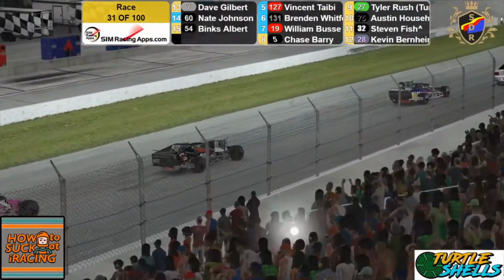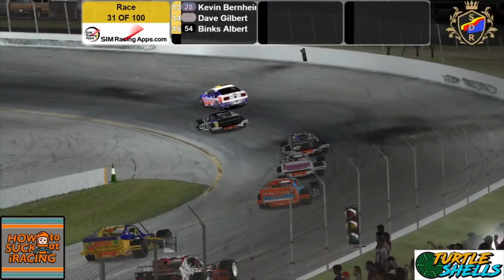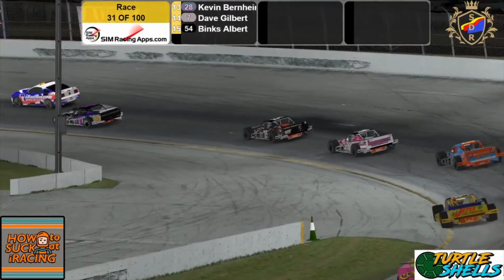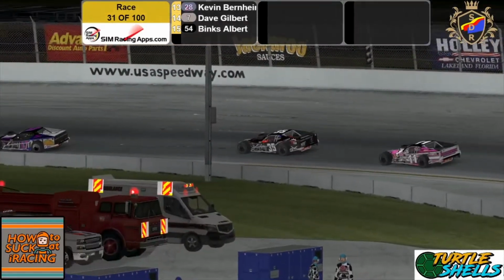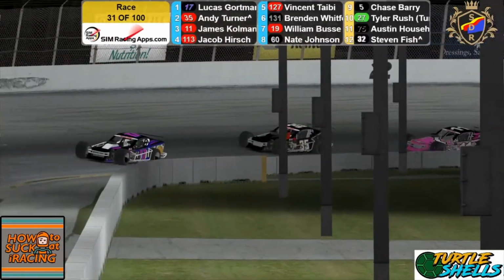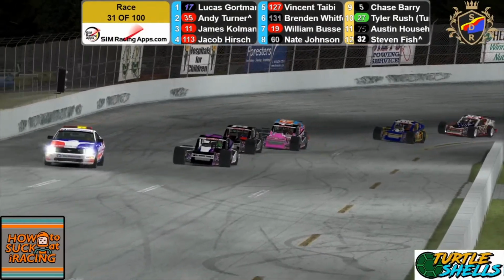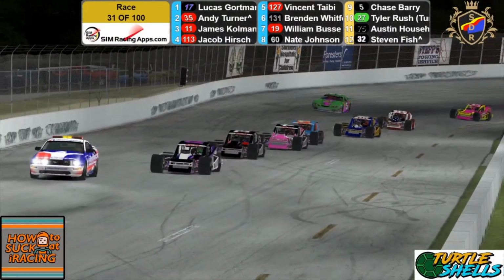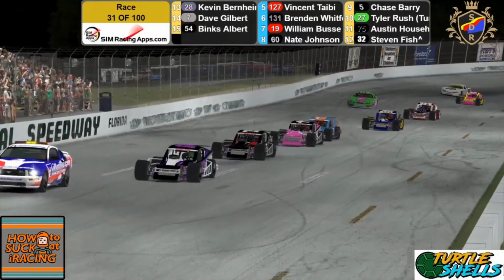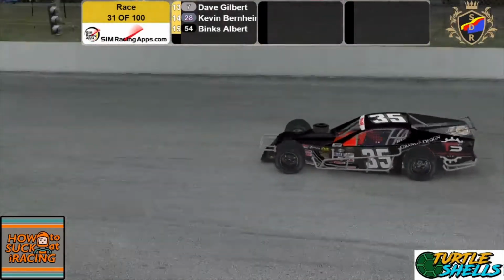And I'm curious, we're going to see a restart with everybody kind of bunched back up by their division, more than likely, since all the super late models went in for a fresh set of tires. So this will play out a little bit differently this time. Those SKs will not have to deal with the super late models very much. Might have one or two back there.